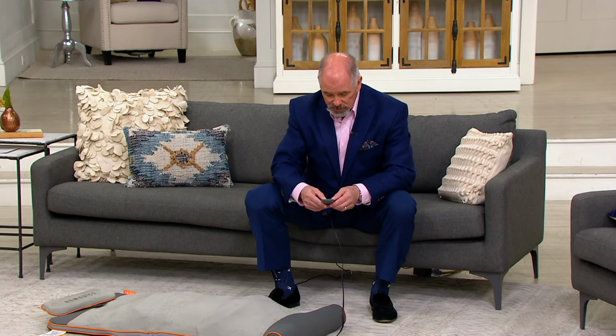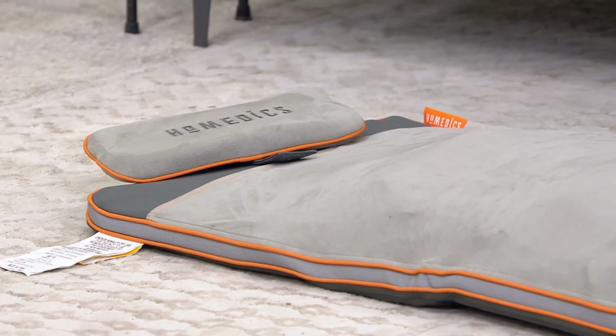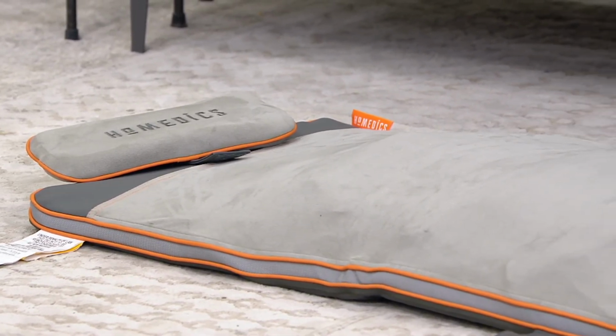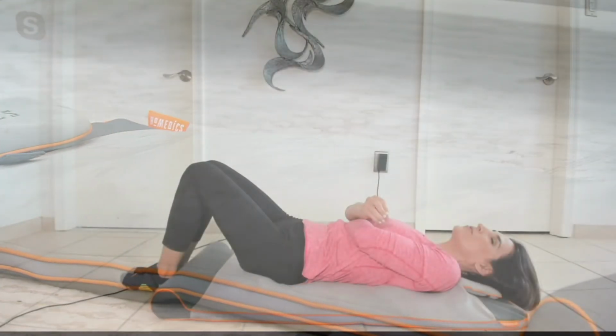I think this is a therapeutic thing. And HoMedics is the only company that I know of that has figured out a way to do it so that it's not outrageously expensive, but you're getting those professional results. And I think it's wonderful. I think it's brilliant. It is. It's wonderful. People are really enjoying it. They love it because they understand that they're doing something good for their body.